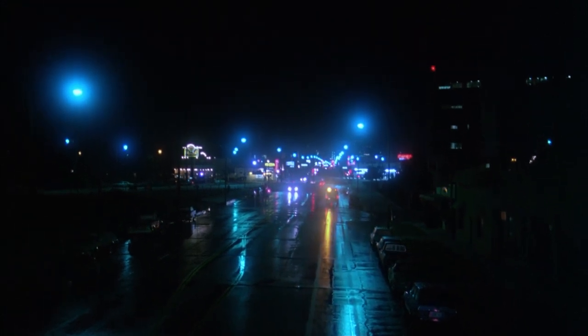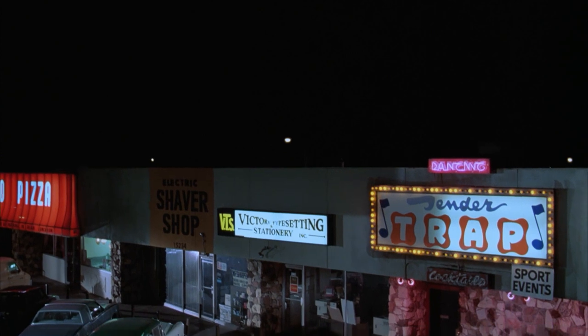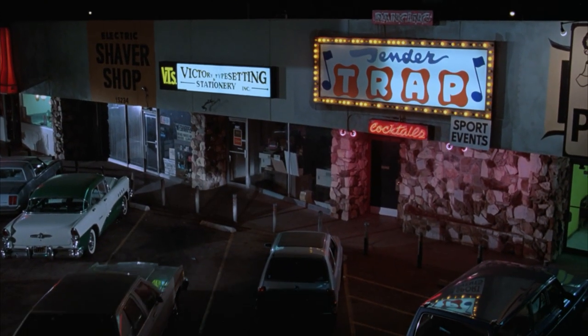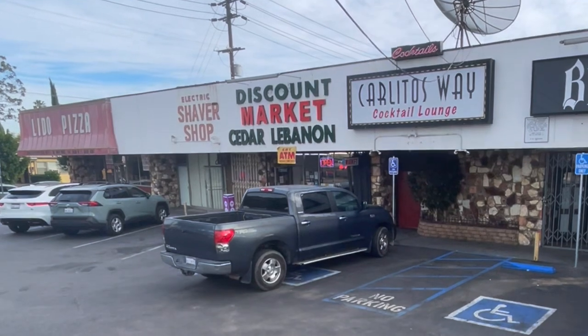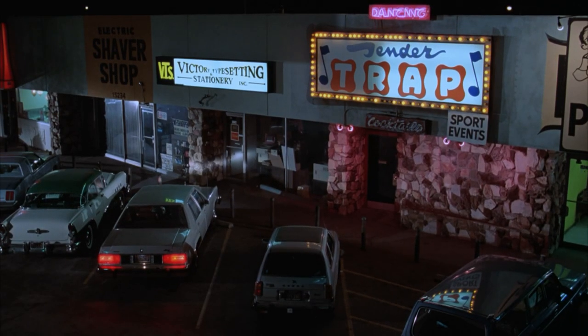We're now heading to Sherman Oaks, California for our final segment, the John Landis directed Time Out. Now this one obviously has a lot of tragedy surrounding it, and we'll get to that. But we're starting here at the Tender Trap, which today is Carlito's Way Cocktail Lounge in beautiful Sherman Oaks, California. That Lido Pizza place still there, and still tasty.